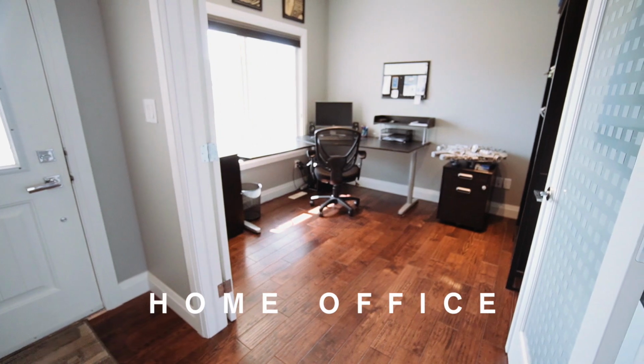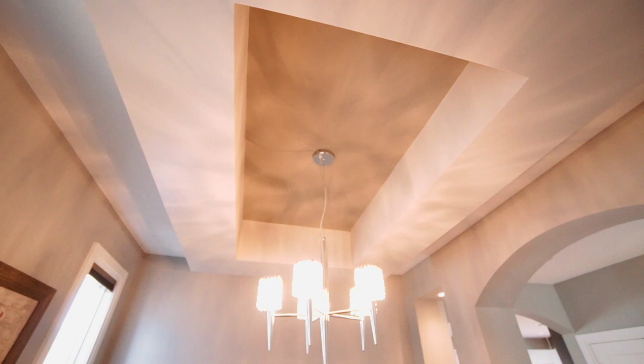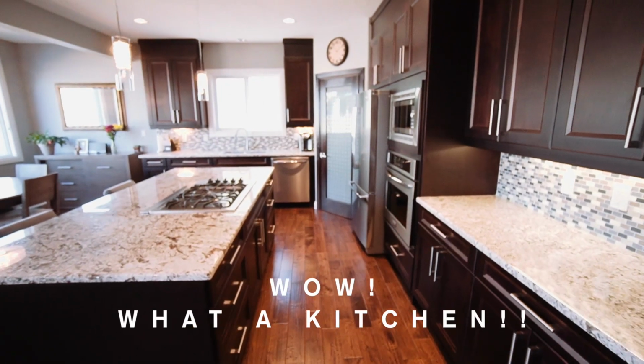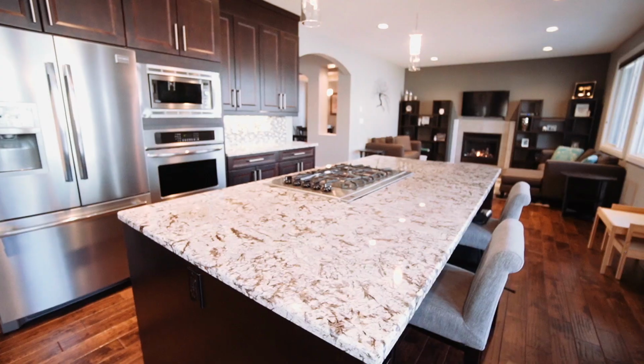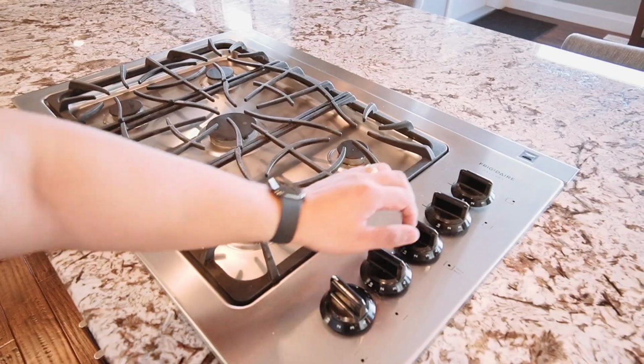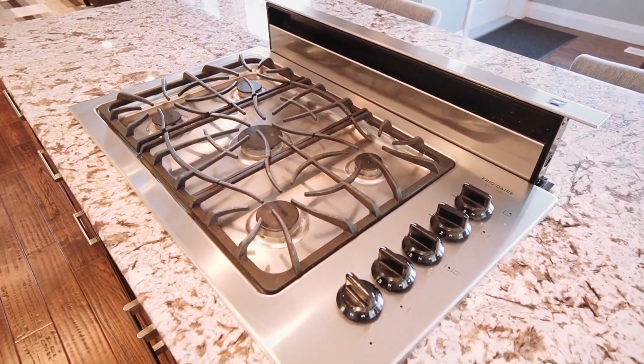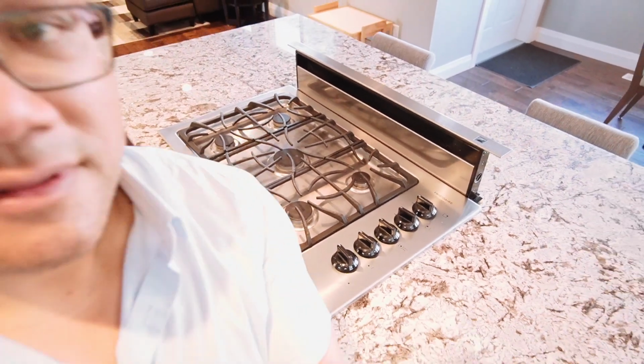The inside of this home is quite incredible, and I think you guys are gonna love it. The main floor offers an office and a pretty nice separate dining area, and also take note of the beautiful coffered ceiling. The kitchen is a gourmet chef's dream, and what the kitchen offers is granite countertops, high-end stainless steel appliances, premium custom cabinetry, and you're also gonna get this great big island, which is gonna be perfect for entertaining. I just love that.